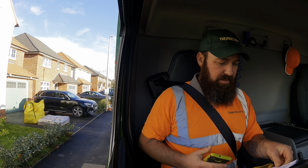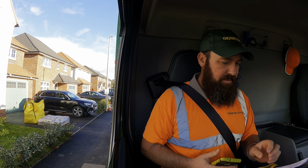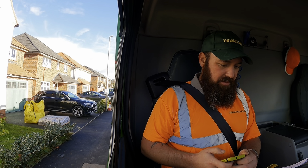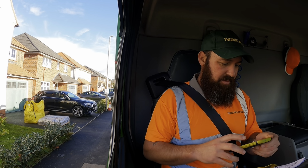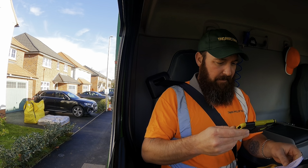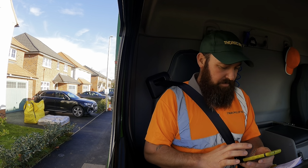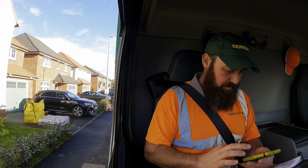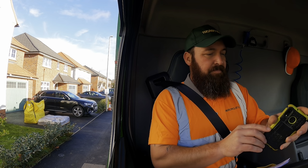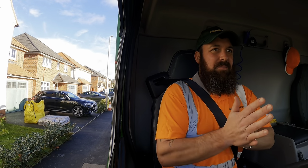So on to the next, which is in Chester again. I've got a crush and run, a wash sand, a 10mm limestone and some cement. Right, let's go to that one.